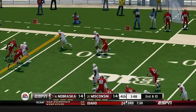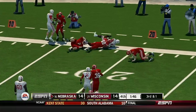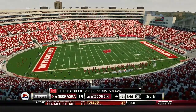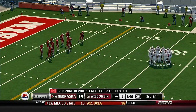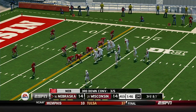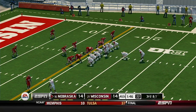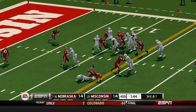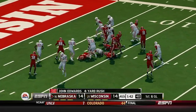Now he tries to buy some time. He'll take it himself. He's pushed out of bounds at the 16-yard line. This is the 12th play of this drive. Makes it to the 8.